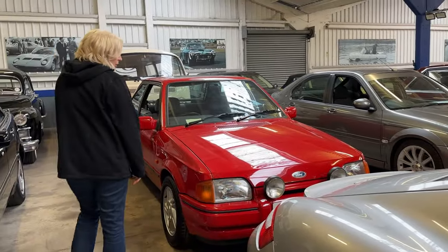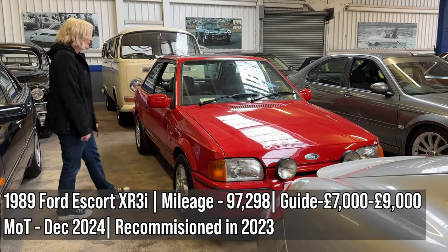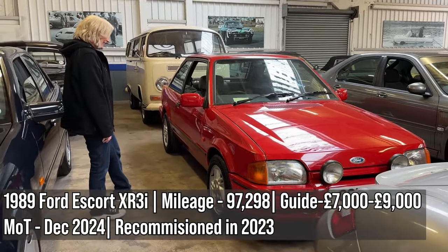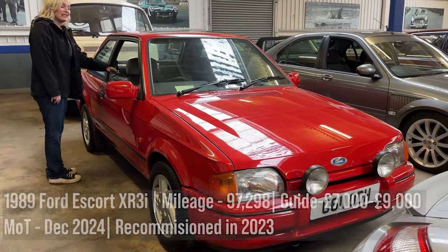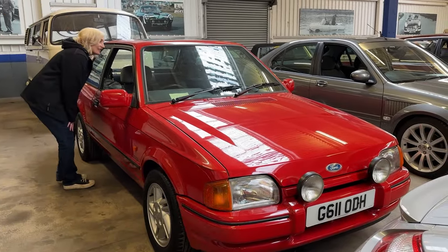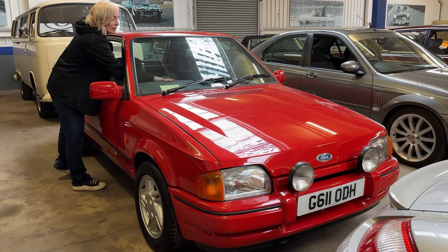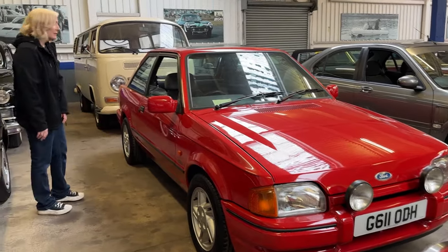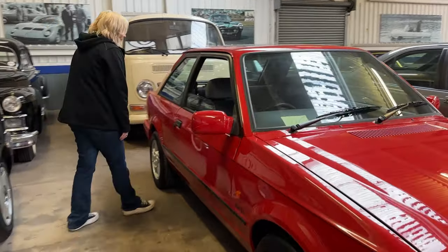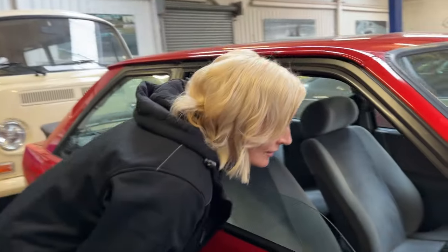So I hear. Right, so moving on from a Porsche Cayman to a Ford Escort XR3i. The Ford fans are going to absolutely love this. I know. This is lovely. This looks really lovely and honest, actually. The interior looks all original. The plastic looks very well, actually. It's not cracked or anything, which we see sometimes, don't we? What a really nice example. Can I see what the mileage is on it?